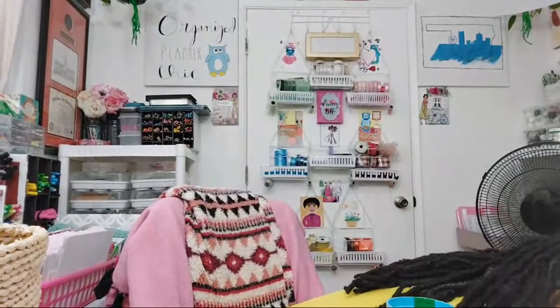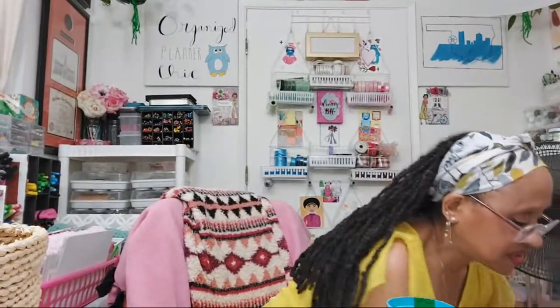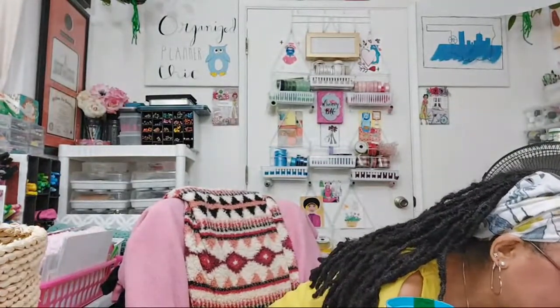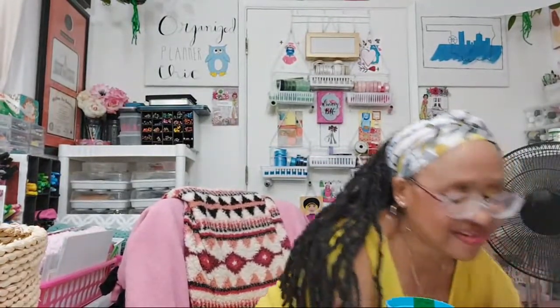So just give me a second to move some of this out the way so I can show you. Oops, I hit the tripod. Sorry about that. I'm just going to move some of this out the way, you guys, so I can get to the other stuff for you. Okay, I'm ready.